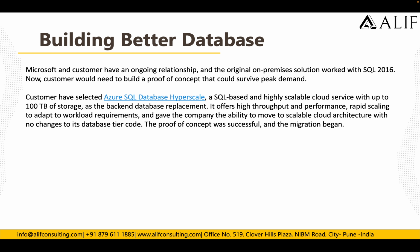That's where they used the Azure database Hyperscale SKU. Microsoft and the customer have an ongoing relationship, and the original on-premise solution worked with SQL 2016. Now the customer needed to build a proof of concept that could survive peak demand. So the customer selected Azure SQL Database Hyperscale, a highly scalable cloud service with up to 10 TB of storage, as a backend database replacement. It offers high throughput and performance, rapid scaling to adapt to workload requirements, and gives the company the ability to move to a scalable cloud architecture with no change to its database tier code. The proof of concept was successful and the migration has begun.